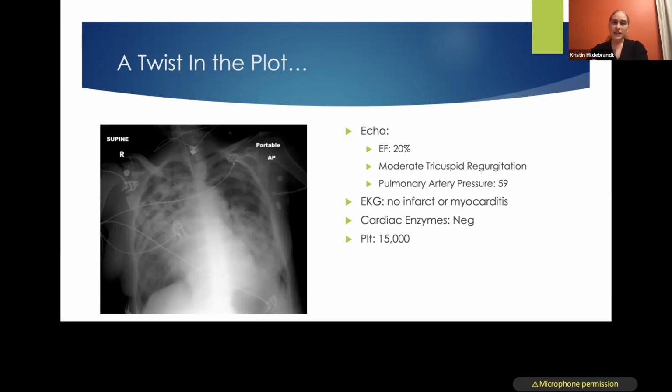And with that, you decide to get an echo and find that her EF is 20%, which doesn't really fit with having heart failure previously. She has some moderate tricuspid regurgitation and her pulmonary artery pressure is 59. You get an EKG and that shows no infarct, no myocarditis, and her cardiac enzymes were negative, and she's still pretty thrombocytopenic.